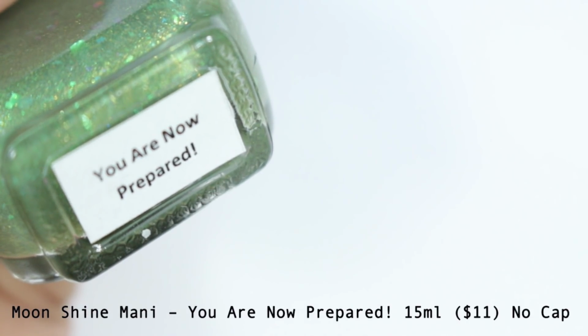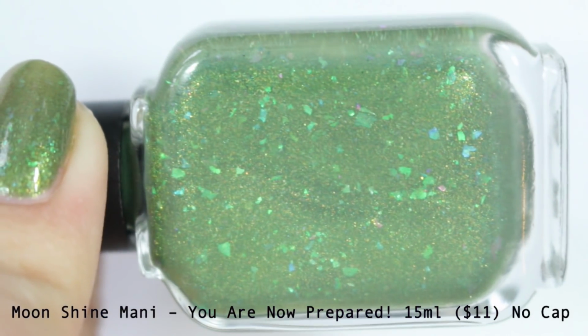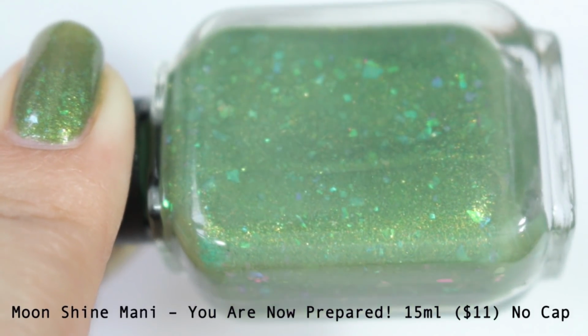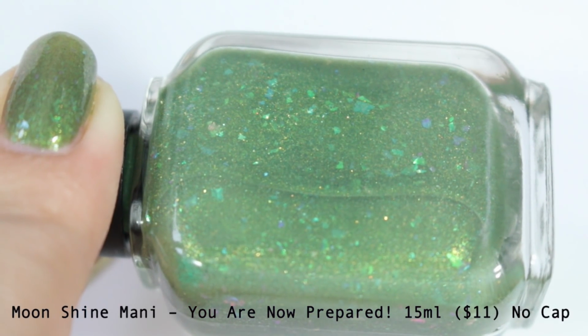Let's take a look at You Are Now Prepared from Moonshine Mani. This is such an interesting polish because we are dealing with this kind of swampy, mossy, green colored base that has tons of a multi-chrome pigment in here that shifts from like gold and green and teal.